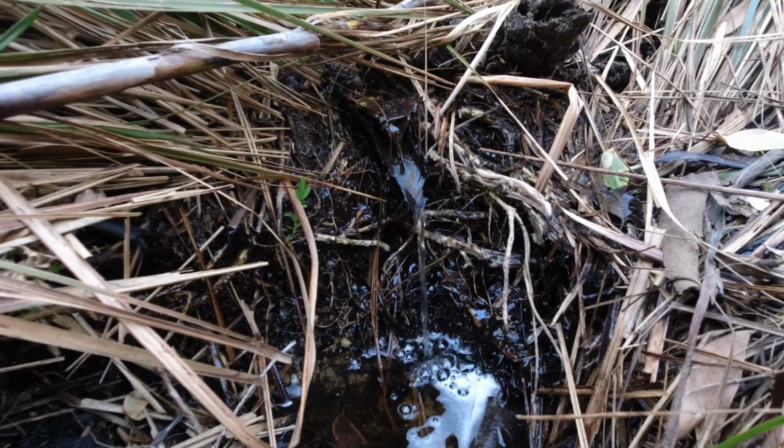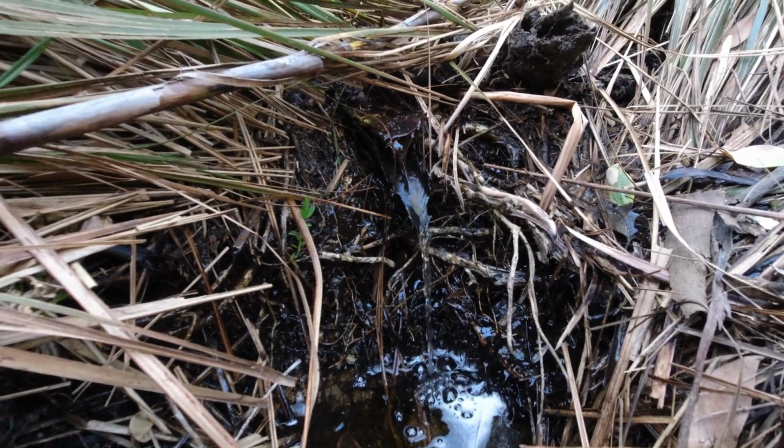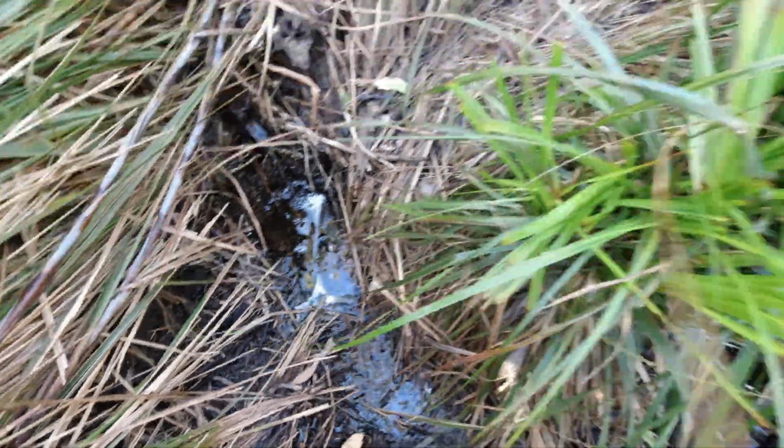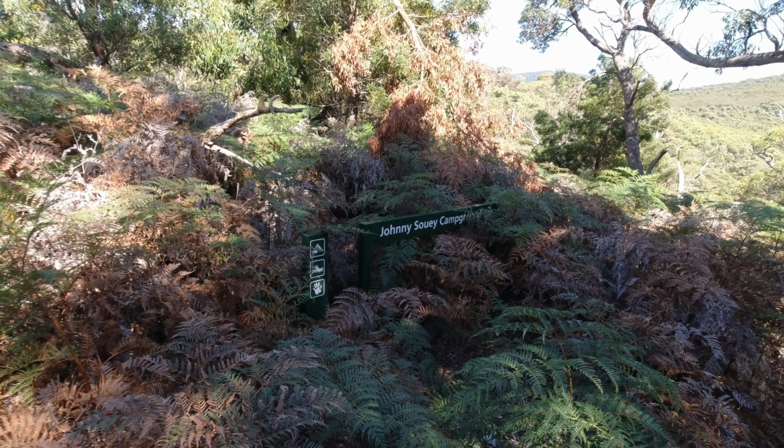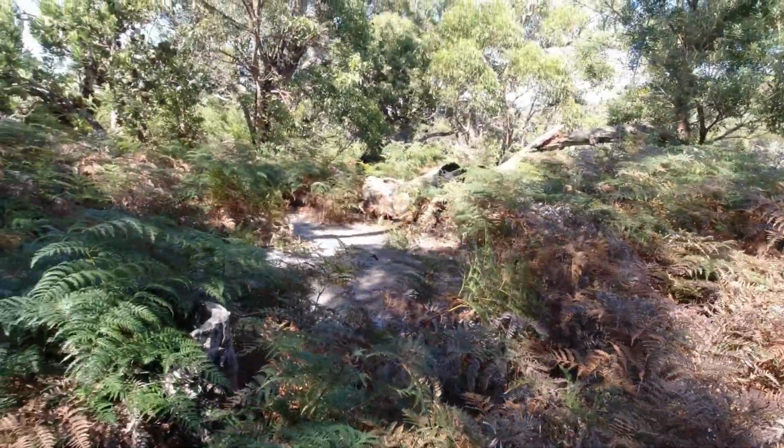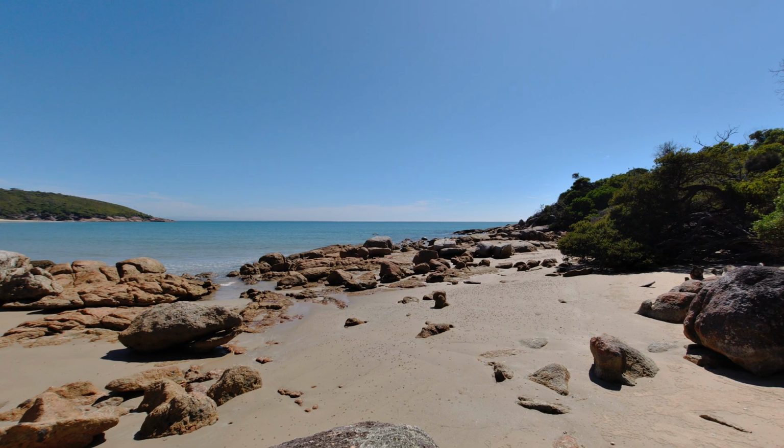So at 5 Mile Beach, there's a trickle. You'll see in the track notes, the description below, where to find that. It's sort of just off to the left-hand side from the campsite, as you're looking towards the track going towards Johnny Suey. At Johnny Suey the next day, if you're doing this at a different time of year when water's more available, Johnny Suey would be an amazing spot to camp at. And the section between 5 Mile Beach and Johnny Suey campsite is not so overgrown. It's quite easy to follow, or it was when we did it.